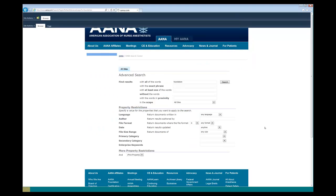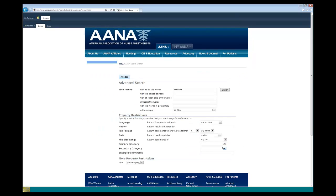Yeah, I've got to say that our membership was definitely not crazy about the old search, and they kept on saying we want it to be more like Google.